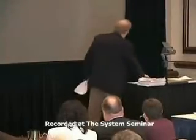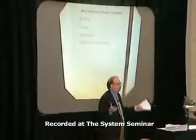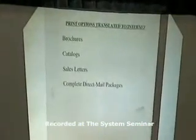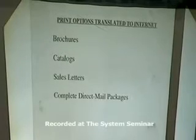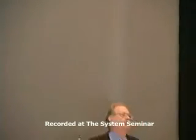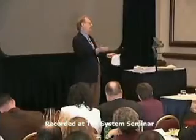Then there are catalog sites, right? These work like a catalog in print. And a lot of the catalog companies, that's what they've done. They've taken their print catalog and they've stuck it up on the web, basically, and they've got a catalog online. Then there's the sales letter site. And then there's what I would call taking a complete direct mail package, not just the sales letter, but the testimonial enclosure and the other scientific proof and the article reprint and all the stuff you would put in an envelope and figuring out how to turn that into a site.